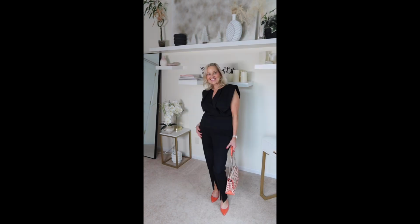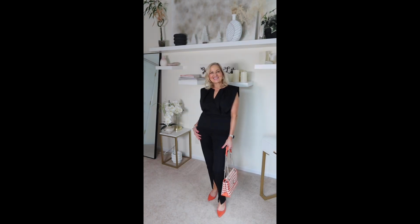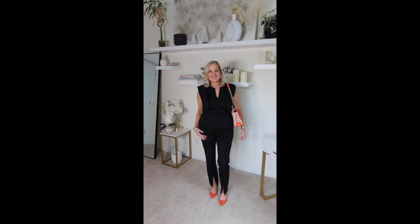And I really love the split detail at the bottom. I thought the split at the bottom of the pants and the split at the top complemented one another. And then I just added a pop of color, and that color was orange, as you can see.